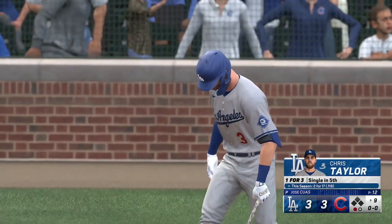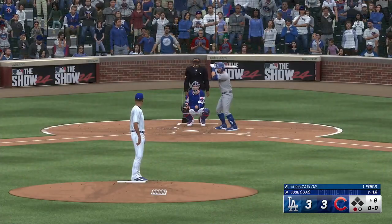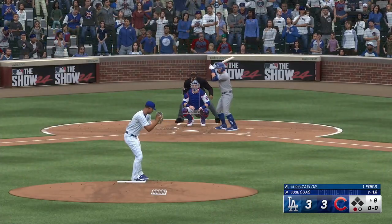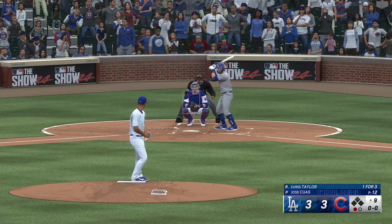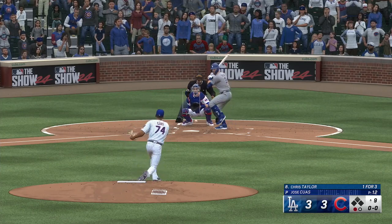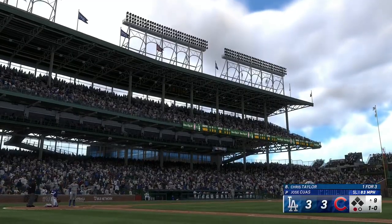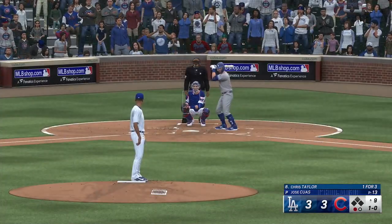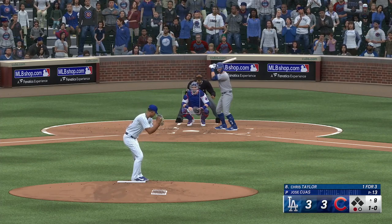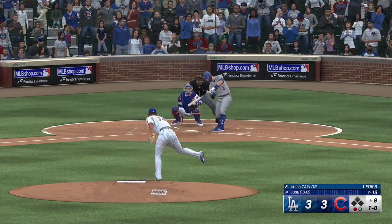Chris Taylor steps to the plate for the Dodgers. One for three. Pitch misses there. Ball one. The only adjustment he needs to make is his target. If you aim at the outside corner, that slider's going to end up way off the plate. Perhaps look a little more down the middle, and you get it right where you want it.